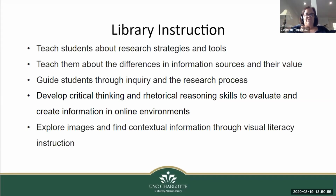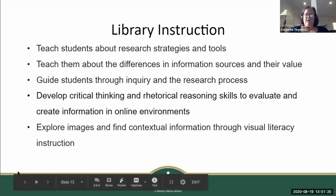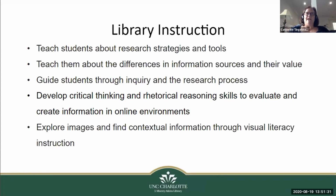We work with students to develop critical thinking skills, to evaluate online information, which is a really essential skill right now. We're exploring visual literacy and helping them look at images and contextualize them, and really also think about image creation and citation. So there's a lot that we cover, a lot conceptually that we can do with your class. So I would encourage you to speak with your subject librarian about your assignment and how that assignment can connect to the appropriate instruction.